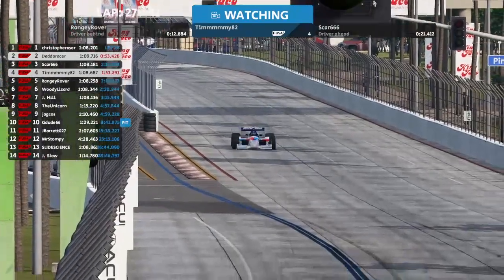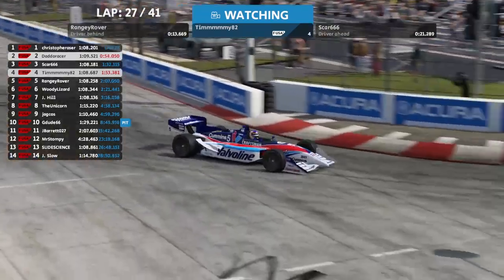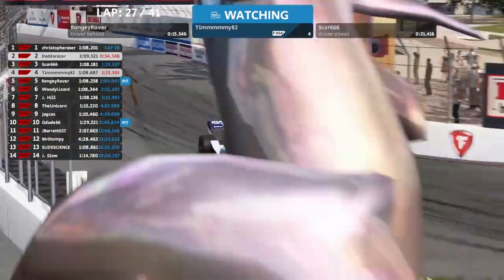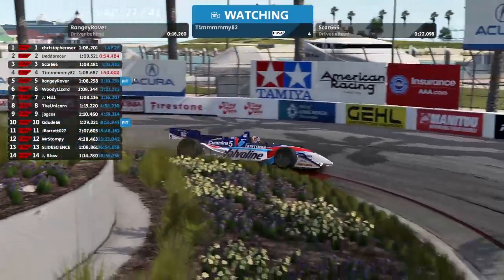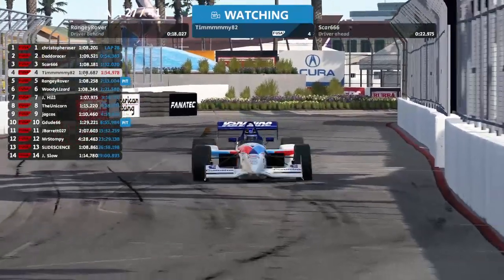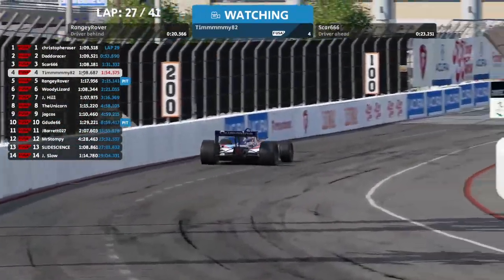Here's some hard luck stories as well. John Slow obviously outbraked himself into turn 1 here on lap 2, as did Slide Science, who caught some damage. Too much. As Timmy wanted to go for a swim, the fountain is actually turned off, Tim, so there's no water going there, mate. Keep it on the black stuff. You'll get a drink later on.